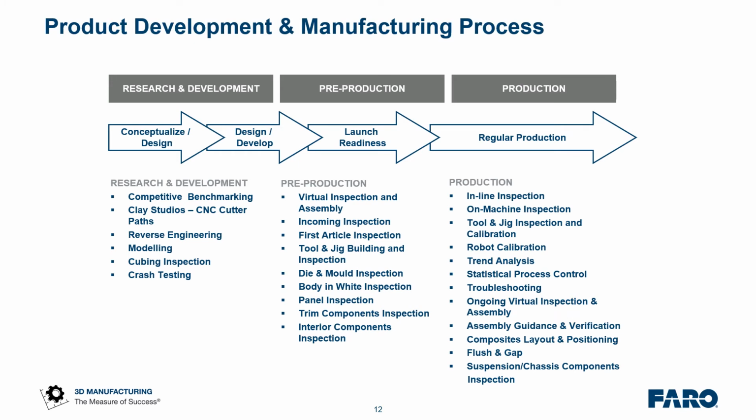Here we have a slide detailing the main applications in each of those different phases. I confirm the leading automotive manufacturers and suppliers leverage FARO's 3D metrology, laser projection, and imaging solutions to boost their productivity and efficiency across the whole supply chain and life cycle. From your R&D, maybe it's reverse engineering, to your pre-production, where you're going to build those tools, the jigs that everything's going to fit to, the actual production and final inspection before it leaves the facility.